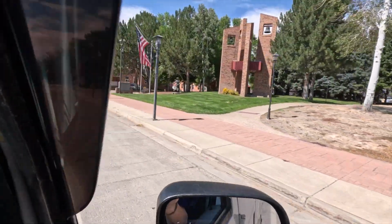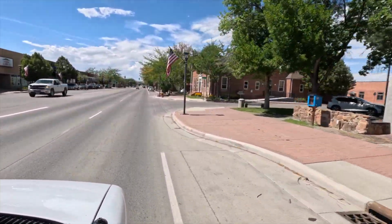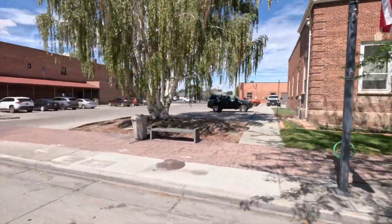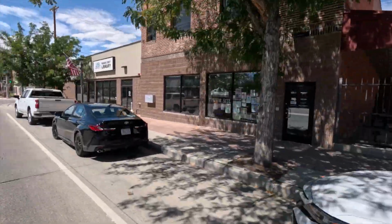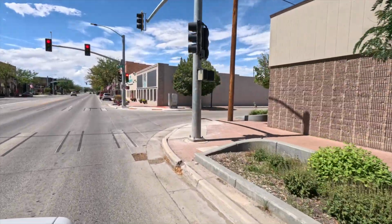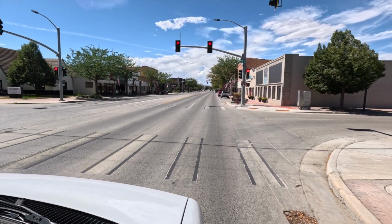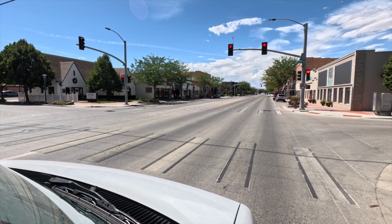So kind of a cool little town here. This is the old, very typical looking Western old town. City Hall here on the right, that brick building. Pepsi Bottling Company. Boy. County Library there on the corner. This Berkshire Hathaway building's pretty cool. Looks kind of Northern European, right? European maybe? Scandinavian or something? I don't know.